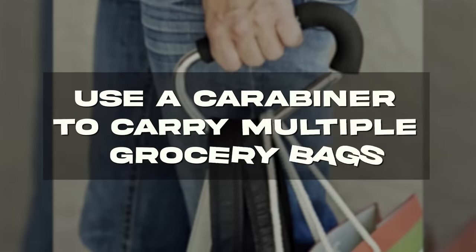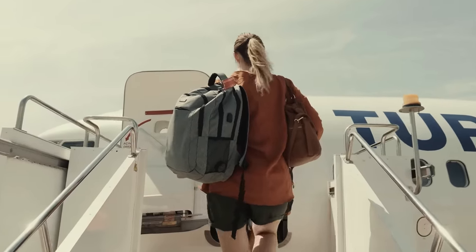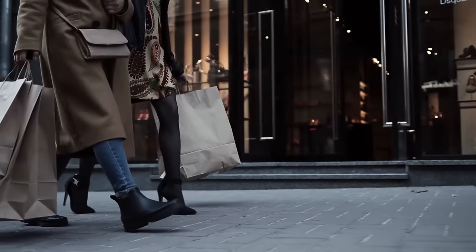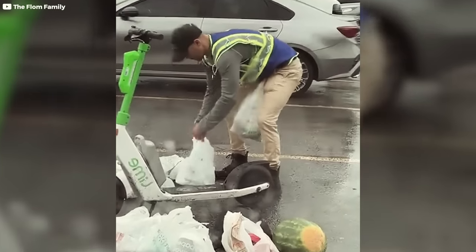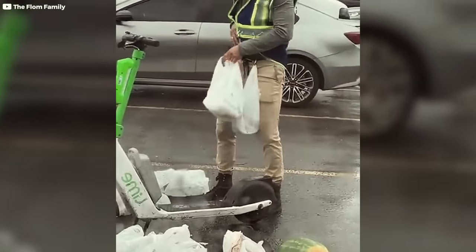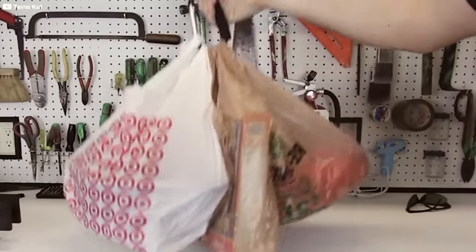Use a carabiner to carry multiple grocery bags. If you live up a few flights of stairs, it can be really annoying to have to make a bunch of trips with your groceries. If they're in bags with handles and you have a spare carabiner, you're good. Just clip all of the handles together and carry your stuff by the clip. Don't worry, it won't be as heavy as you think.